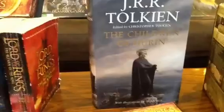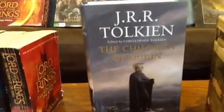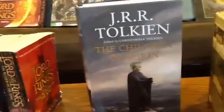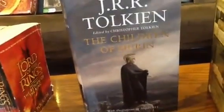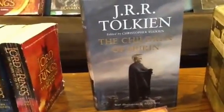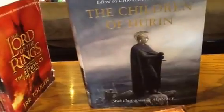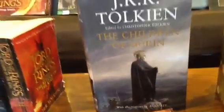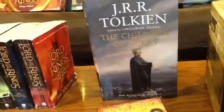And one of these editions, Children of Húrin, another tale out of the Silmarillion, which is one of my favorites. It's about Túrin Turambar, who is probably one of the more tragic and brave warriors I've ever read about. But this is an amazing book with an even cooler cover than I've seen. Get your hands on that if you can, it's a great read.